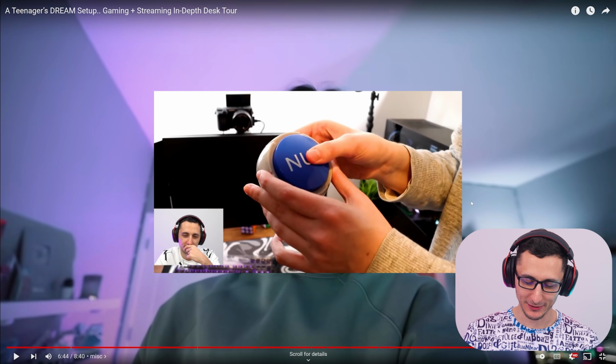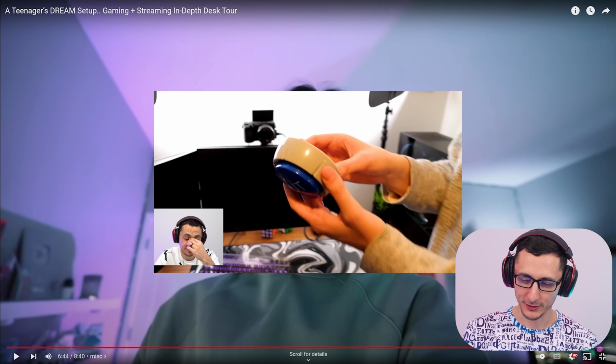Lastly, the thing everyone's been waiting for, the nut button. Inspired by its Jarian, this is easily the best part of my setup. Anyways, that is everything in my setup. So he got the nut button because of Jarian, which I also reacted to his setup. I might get one for myself. I can use it every time I see bad cable management.